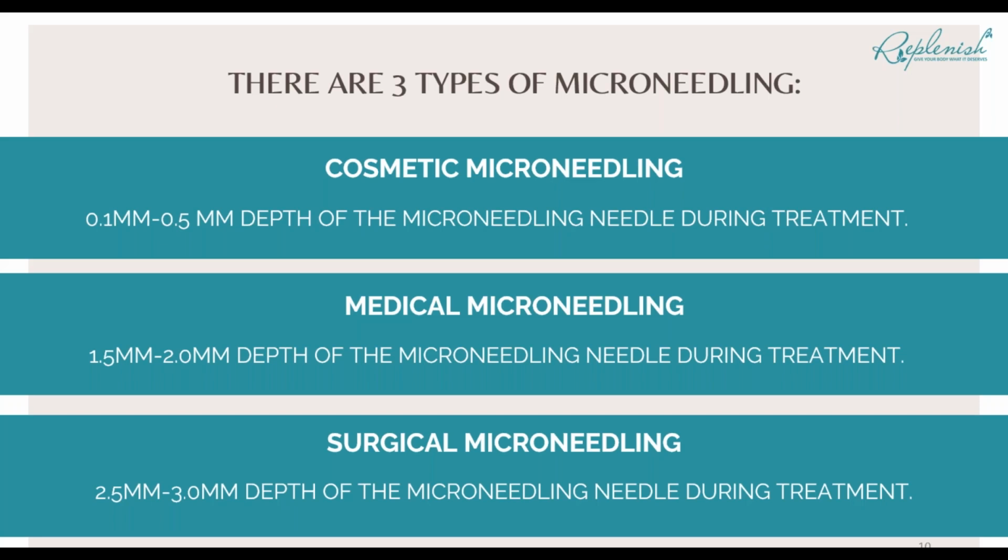There are 3 different types of microneedling. There's cosmetic microneedling, which is only 0.5 millimeters to 5 millimeters. You could do it for younger populations, ages 20 and over, more frequently, once a week for 6 weeks, just to keep up their collagen growth and use it as a preventative measure. Medical microneedling is from 1.5 to 2.0 in depth, and that is more for people who are 35 and older. I like to use the medical microneedling a lot of the time because that's my population of patients. I utilize the skin IVs at the same time as doing microneedling.